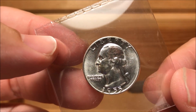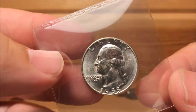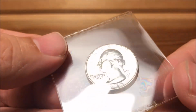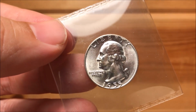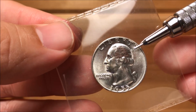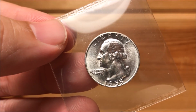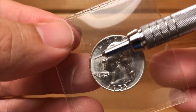I found this 1955 Washington quarter at a dealer about 2 weeks ago, and this is one I'm going to submit. I believe this one will grade out around 66 plus, and I'm hoping it'll go higher, but conservatively 66 plus is where I'm trying to stay with this coin. The one glaring thing about it, if you look right here underneath the Y, is kind of a milk spot. I'm going to try an acetone dip to see if that will go away. It's hard to say. Worst comes to worst, I'll put it through some E-Zest for about 10 seconds and see if that'll take care of it.